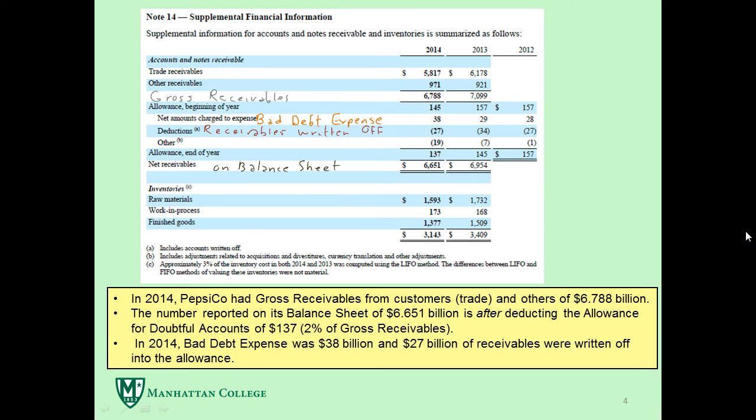If we dig a little deeper into note 14, this happens to be the note for PepsiCo, it isn't the same note for every company, we can find out more about these receivables. First of all, what do customers actually owe PepsiCo? And that's gross receivables, the amount due. Most of these come from customers, which are called trade receivables, and there are a few other receivables that they do not give details about because they're not material.